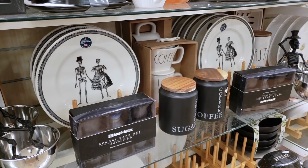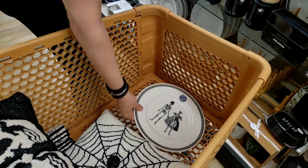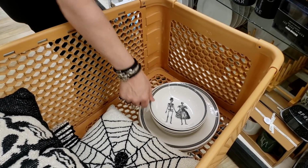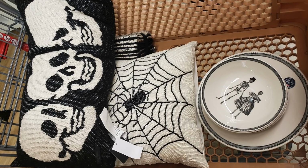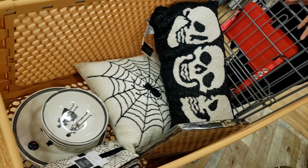For the first time ever, I saw a multitude of this design that I've been trying to collect. And so, I finally bought 4 of the plates and 4 of the bowls, and I now have a full set. Our shopping cart had the look of a classic Gothic Halloween haul.